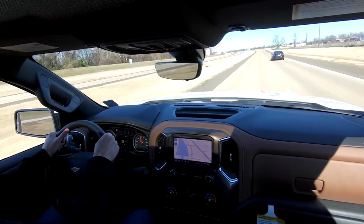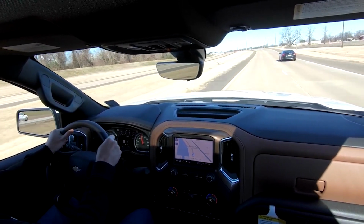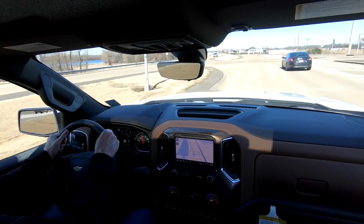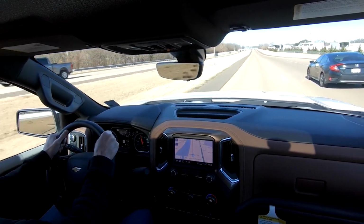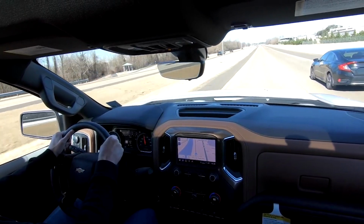So a couple of things I want to make sure I mention here that I don't think I talked about earlier in the video. You do have a very nice heads-up display. You can configure that a couple of different ways, go through a couple of different settings to see different things depending on what you want. And it's a little hard to get a good shot of that, so hopefully I was able to do that justice with the picture I took today.